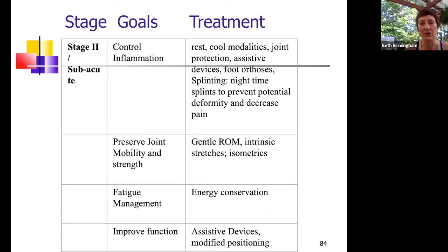With stage 2, they call that the subacute stage, and it's still an inflammatory disorder. So you still would be looking at cool modalities and looking at how you can get rid of the inflammation and the pain, looking at the splints, looking at gentle range of motion, intrinsic stretches, isometrics where you're working on your muscles but you're not irritating the joints, fatigue management with energy conservation, and how can you improve their function?